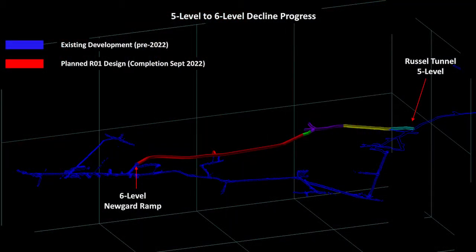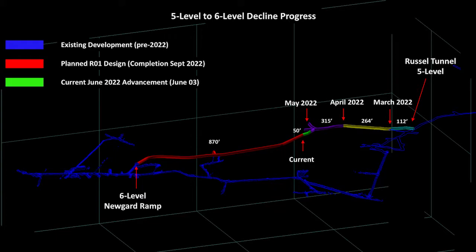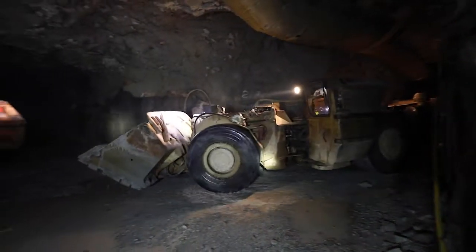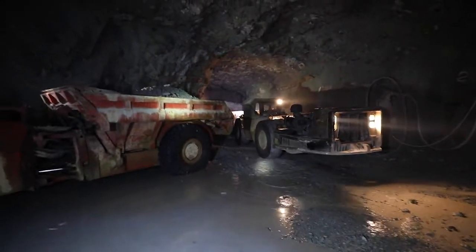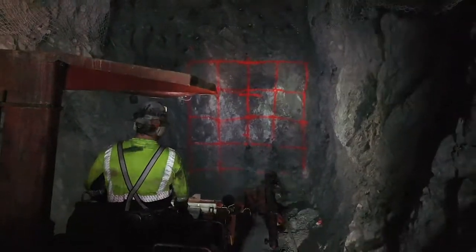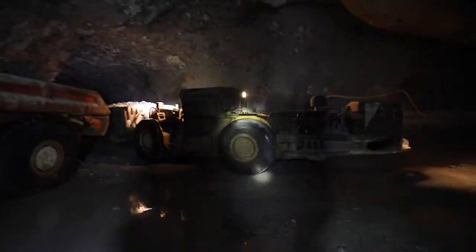I'm Jeff Lambert, CMC. We're currently running a 1,500-foot decline from Bunker Hill 5 level down to the 6 that ties into the existing New Guard ramp. We're down here approximately 600 feet right now, so roughly 900 feet to go. 2 crews working there. They're getting 20 feet of advance every day. We should be there early September. We should hole through to the 6 level.